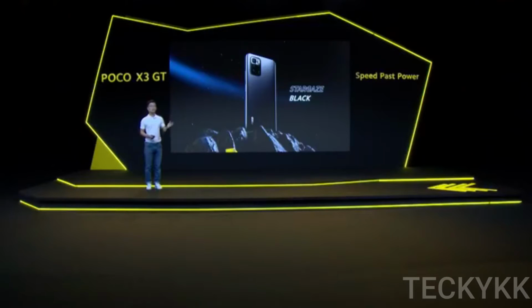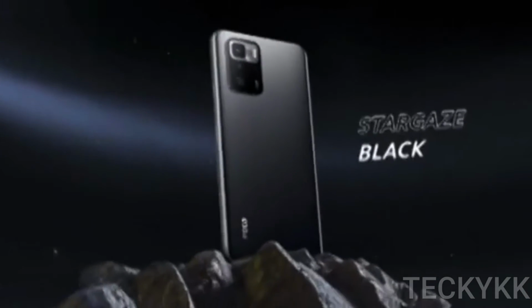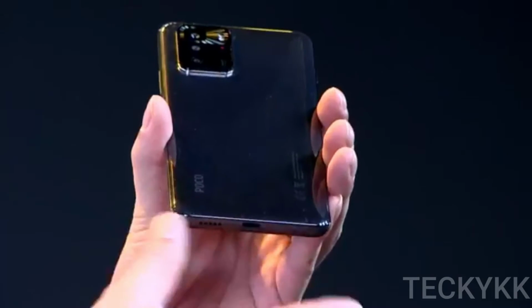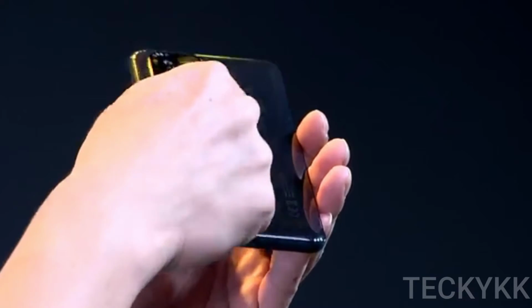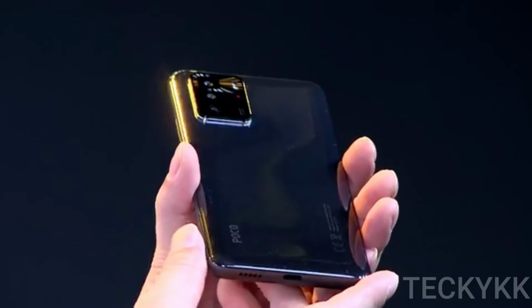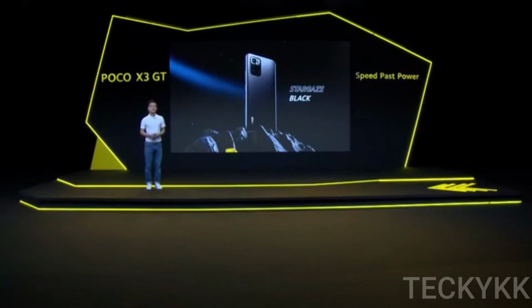Let's check out the colors and design on the X-Ray GT. Gotta start with the new black color. As you can see, it's a glossy finish that's super elegant and classy. Now the reason why we call it Stargaze Black is because if you look closely, you can actually see the shining dots that give it a bit of character. Super cool. And people might even think you are using a case.